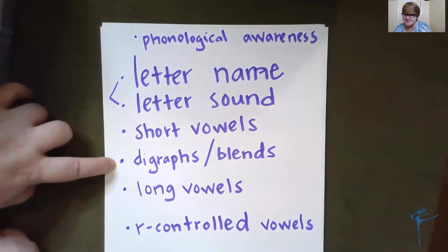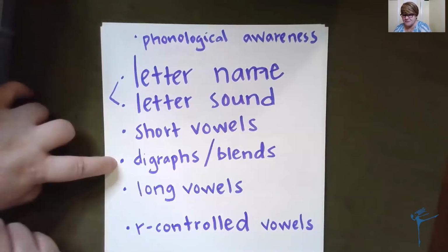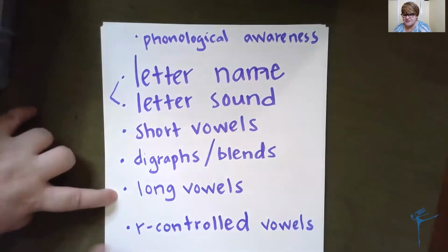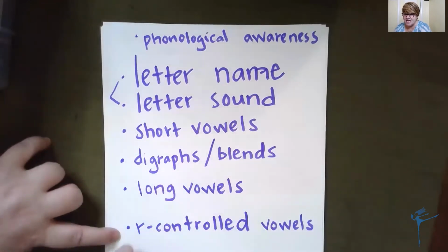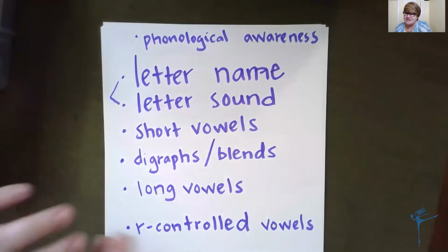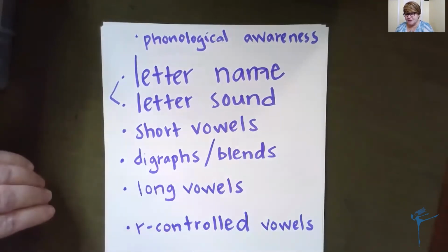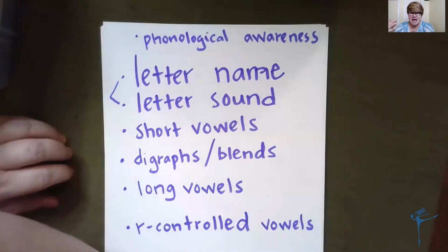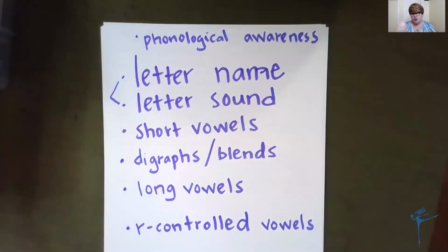then digraphs and blends. Digraphs are 2 letters that make one sound, like SH, CH, TH, right? Sh, right? Ch. And blends are 2 consonants that go together, but they keep their sounds. Like in the word blend, BL is a blend, right? Then we move into long vowels, and finally our control vowels. You can see in phonics, it moves from sort of consonant vowel work. And this is a very simplified progression. It's much more detailed when teachers are teaching about how words work in school. So that first part is that phonics progresses, and kids across time are working on a curriculum that builds so that they're understanding more and more about how words work.